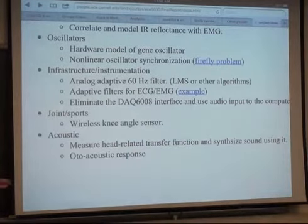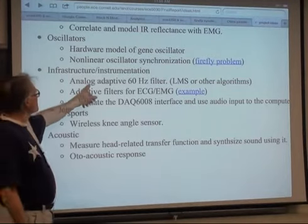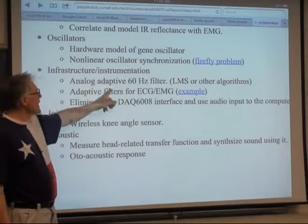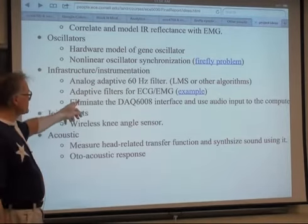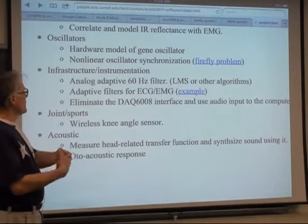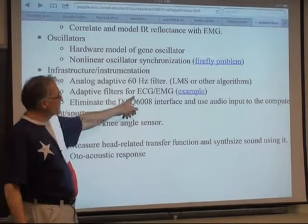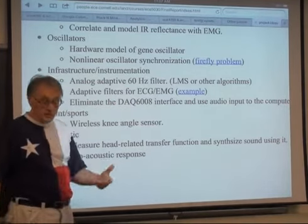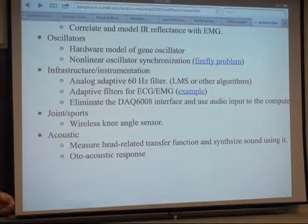And then I guess we call infrastructure instrumentation projects. Is it possible to build a completely analog adaptive 60 Hertz filter? And I'll talk about adaptive filters a little bit today. There are all kinds of adaptive filters for ECG, EMG, digital filters. Implementing and playing with them and figuring out which ones work the best would be an interesting project.